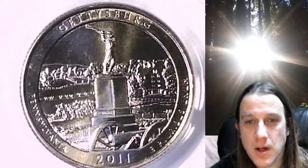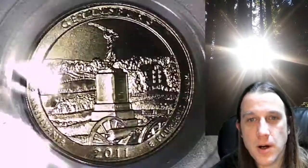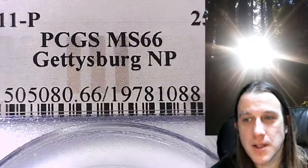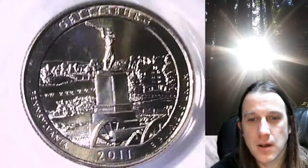The next coin we're going to look at is a 2011 P Washington National Park Quarter. This one is a business strike quarter from the Philadelphia Mint. It has been graded by PCGS and they graded it Mint State 66. It features the Gettysburg National Park.